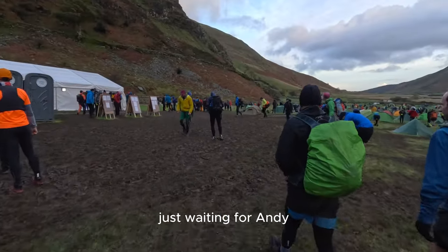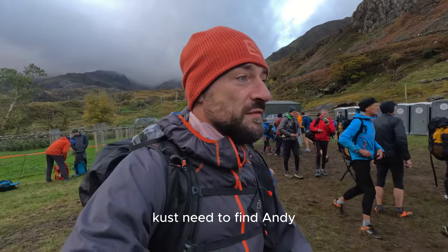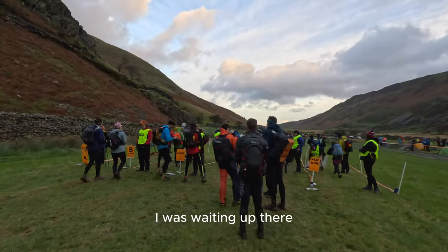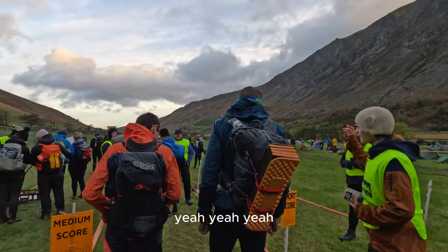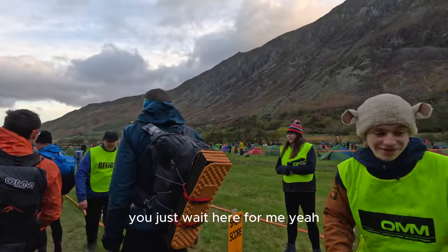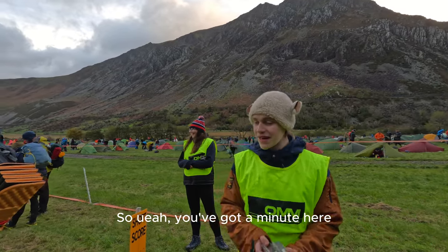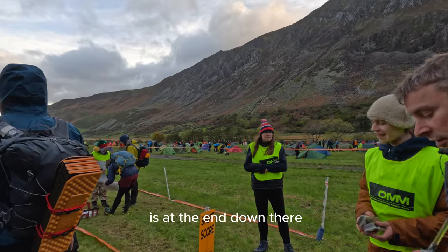Just waiting for Andy. Our start time's kind of here, been and gone. So just need to find Andy. Let's get to the start, get our map, and get cracking. I was waiting up there, I was thinking you're up there. Have you got your water and everything? Yeah. Start nibbles at the end down there. You just wait here for me. Yeah. Check it. So yeah, I've got a minute here and then a minute in each of the boxes to check your map. Okay. And then start nibbles at the end there. Cheers, thanks. Cheers.